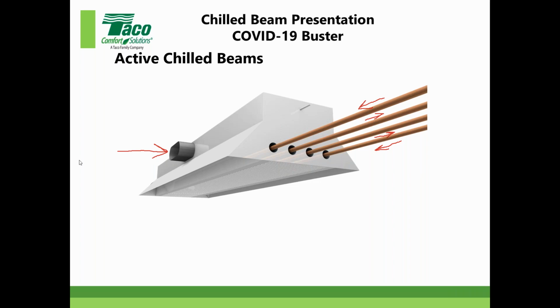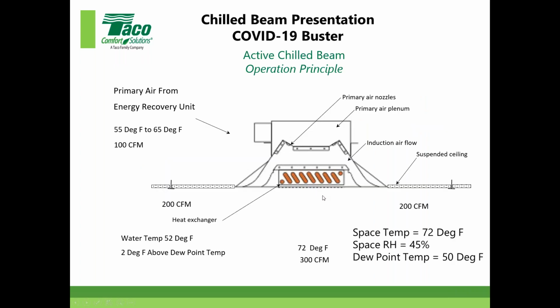So let's look at this chill beam in cross section and see how it actually operates. Go to the next slide here. So here is a chill beam in cross section. And if you'll notice, I have primary air on the left side, that's coming from a dedicated outside air system, which we'll talk about in a moment. That supply air, depending on your design philosophy, could be anywhere between 55 and 65 degrees Fahrenheit.